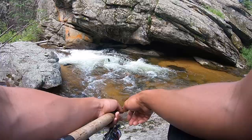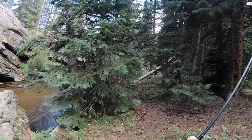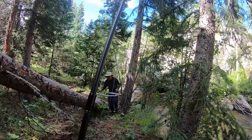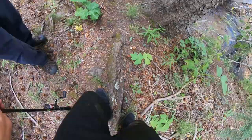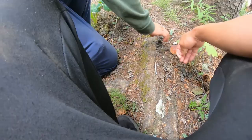That's a fish. This guy swallowed it, so we're gonna keep him. Oh! The dad found this one. Right here. Nice little one. You can pick it.